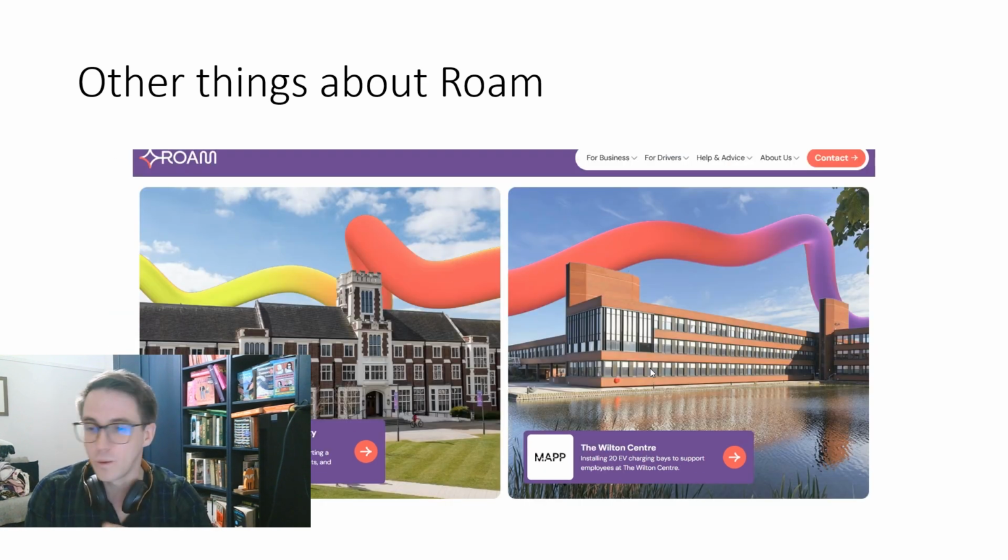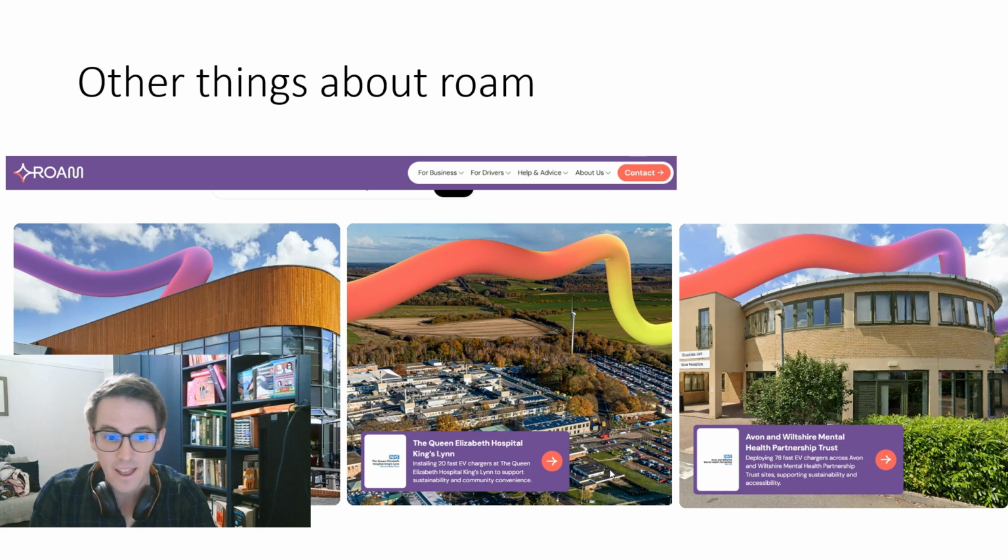But they do public charging spaces as well. They've done a university, they've put almost 70 in. I don't know what the Wilton Centre is, but it looks like it's an office space or something. They've put 20 there, and there's a few other public ones as well. So they've put some in another university, King's Lynn Hospital, and this is the Mental Health Trust that's got nearly 80. So that's quite interesting to know that they're doing lots of different spaces as well.